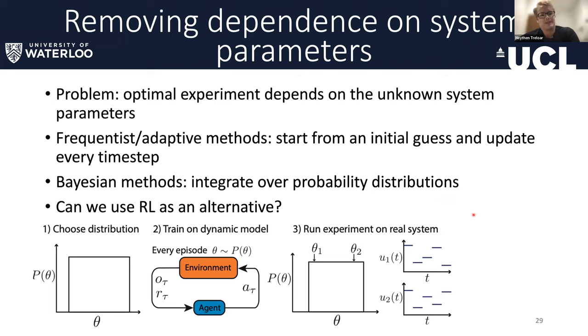There's a fundamental challenge in optimal experimental design, in that if you have a nonlinear model, which in biology everything is, then the optimal experiment depends on your unknown system parameters. And obviously you can't know these parameters before you do a parameter inference experiment, otherwise you wouldn't be doing the experiment in the first place, right? So this is a challenge for the mathematical approaches, which are based on using the model to design the experiment, right? And there are a couple of ways around this.